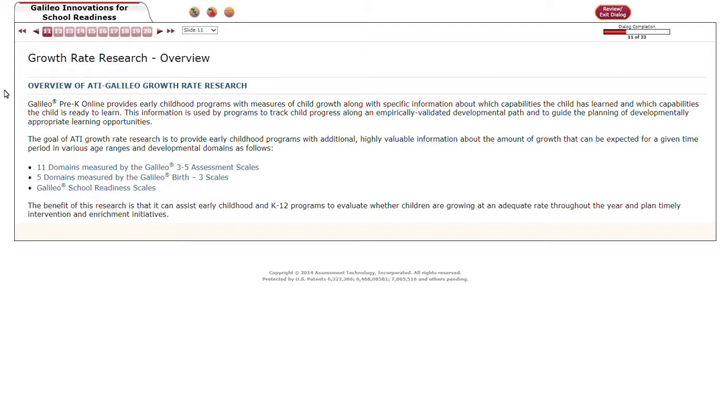So in particular, we'll be talking about growth rates related to the 11 domains measured by the Galileo scales for 3 through 5 years, as well as the 5 domains measured by the Galileo birth through 3 scales. And we've also conducted growth rate research for those school readiness scales, which are comprised of capabilities drawn from the assessment scales. The benefit of growth rate research is that it can assist programs in evaluating whether children are growing at an adequate rate throughout the year, and this supports the planning of timely intervention and enrichment initiatives.